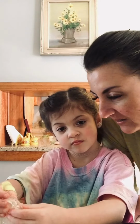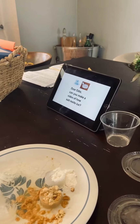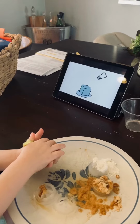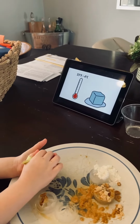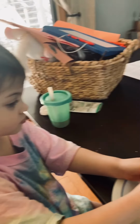Should we find out why? Let's find out. A video of how salt melts ice? It's from this process and lowers the freezing point of water. Ooh, salt lowers the freezing point of water.